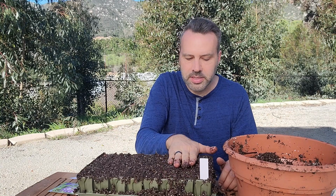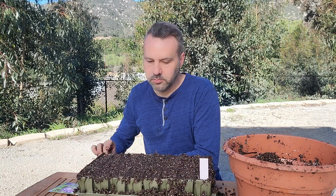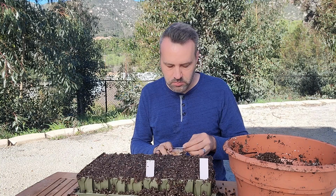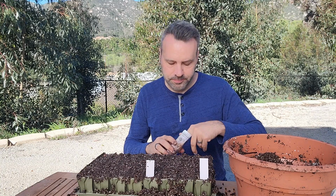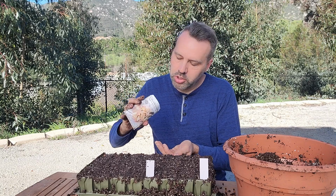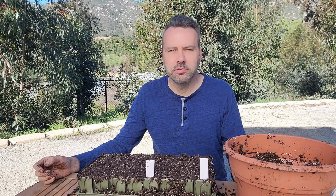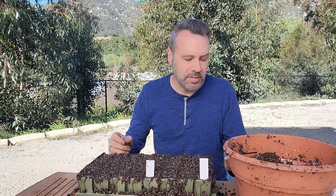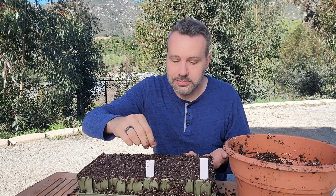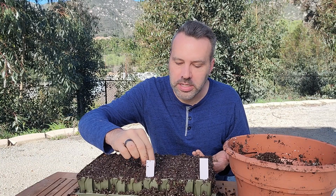Fill that in with potting mix. And sweet peas are actually poisonous, so don't plant them near other peas, because if you can't tell the difference, if you haven't been growing long, then that could be a problem. You don't want to eat these.